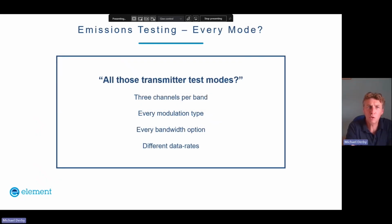So what about all those transmitter test modes then? If anybody's got any Wi-Fi out there, some of those test reports are in the thousands of pages now. You're looking at 3 channels per band, every modulation type, every bandwidth option, and checking different data rates. Pages and pages and pages of transmitter test modes. And they've all been tested by the module manufacturer. And when you install the module, your job is to check that that end product would pass. You could go and test everything, but there is definitely scope there for test reduction.